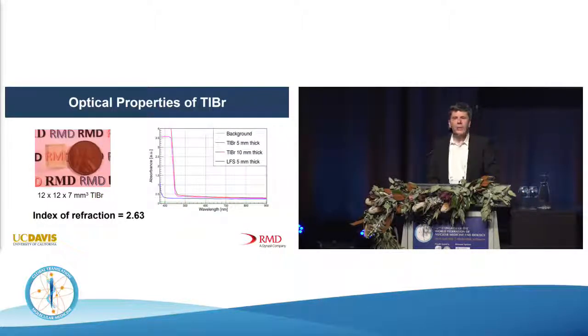Well, thallium bromide has some interesting optical properties. First of all, if you look at a crystal of thallium bromide, it's actually pretty transparent. Now, most semiconductors are not transparent, they're opaque, because they have a small band gap. But thallium bromide has a large band gap, which means that visible light can pass through that material pretty well. And if you look at the transmission, or in fact, in this case, the absorbance of the material versus wavelength, you can see the cutoff is at about 460 nanometers. So light above that wavelength gets transmitted very well through the thallium bromide material.